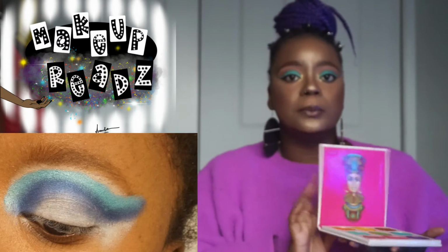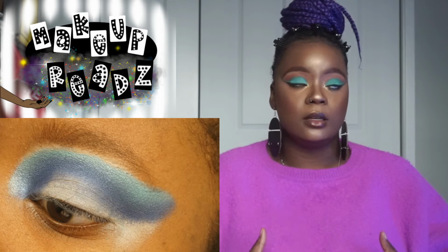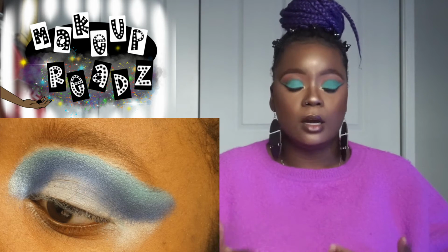And again, at this point, I am not blending. I'm still not blending. I get that color, I pack it on above the Cleopatra color. I have not blended whatsoever yet. I'm just packing color and placing them where I want them to go at this point. Now, in the next photo, this is where the blend comes in.